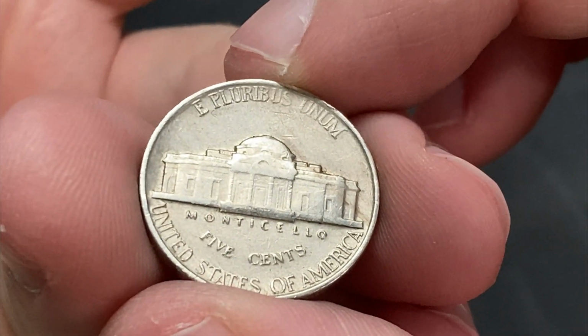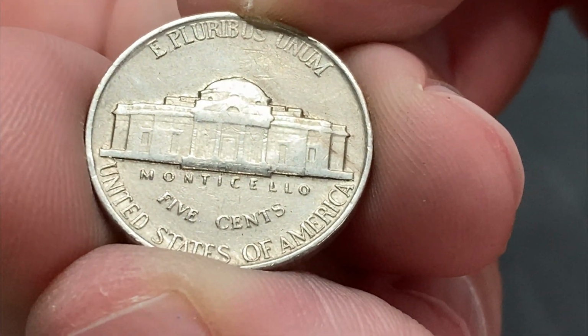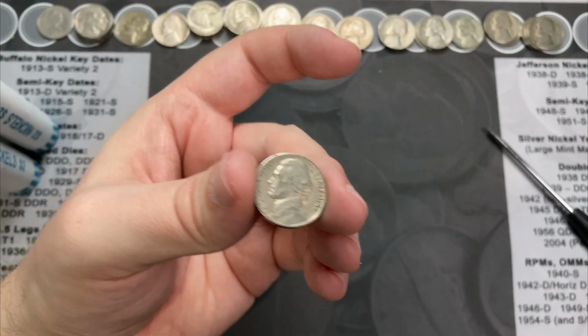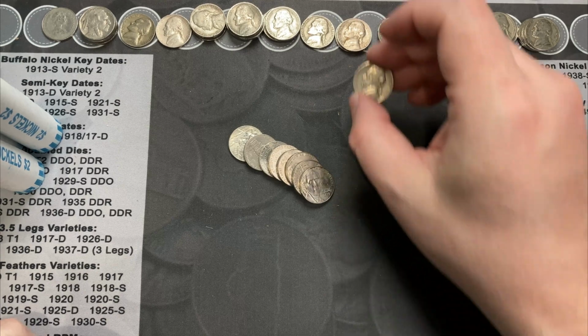This is a Philadelphia, because there's no mint mark on the back. Nice. Well, it's not a war nickel, but it is a Philadelphia. All right, let's put this up here. I think it goes somewhere in here.